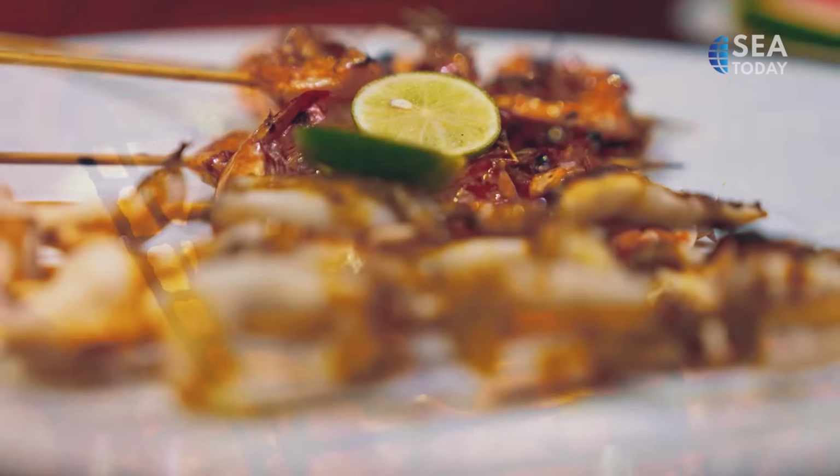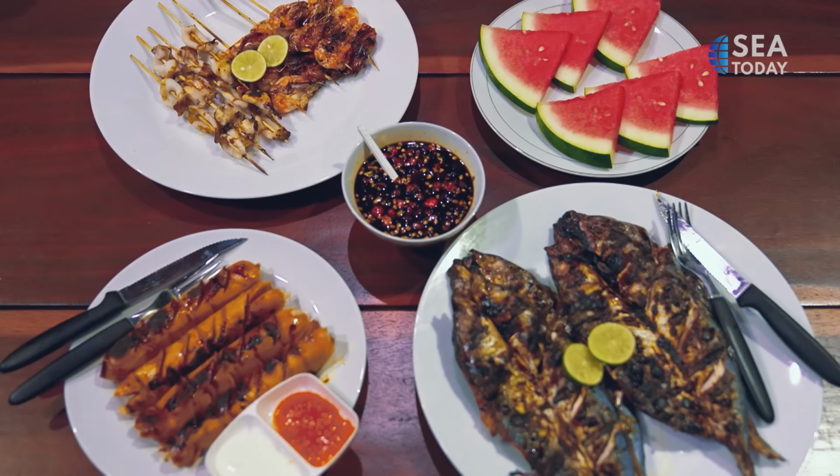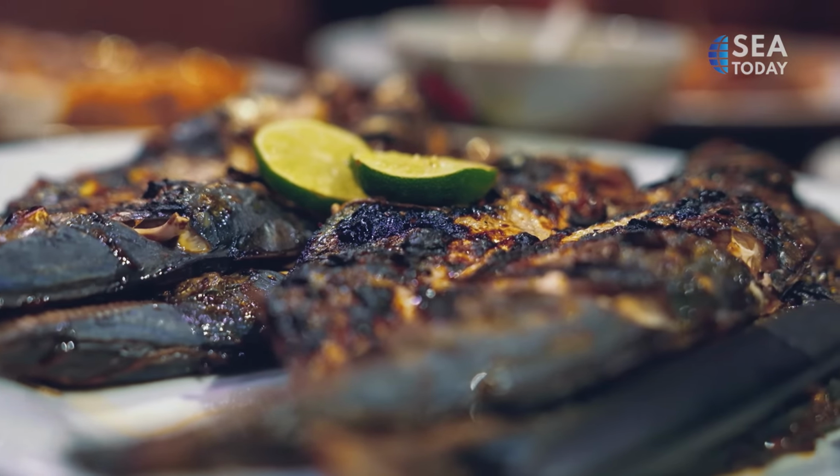As the night falls, I come back to the Eco Lodge and have a seafood barbecue, grilled fish with sweet soy sauce as coating. Knowing how hard people work for this, it makes the food taste even better.